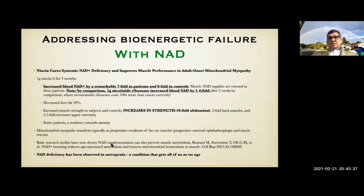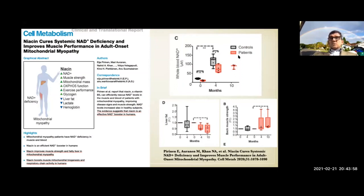There's also been basic studies that NAD supplementation can prevent what's known as muscle amyloidosis. So this strongly suggests to me that the sarcopenia that occurs with all of us as we age can be addressed with niacin. This just shows the increase in NAD. You can see even in the controls, there's a huge increase in NAD levels. And this shows you increases in strength and decreases in liver fat.